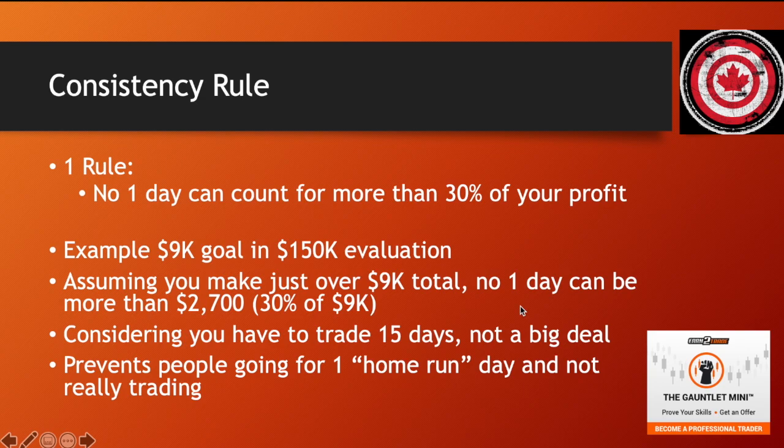Some people, they see consistency rule, they're like, oh, that's not fair. If I'm on a great day, you're slowing me down. I don't think it's a big deal. If over the course of 15 days, which really in the big scheme of life is not a lot of time, you can't work within this rule, then so be it. Maybe this isn't for you, but I don't think it's a big deal.